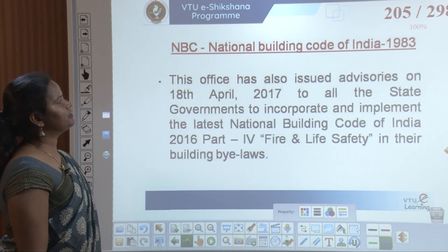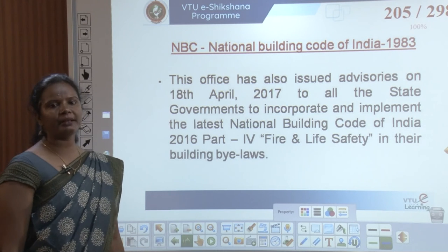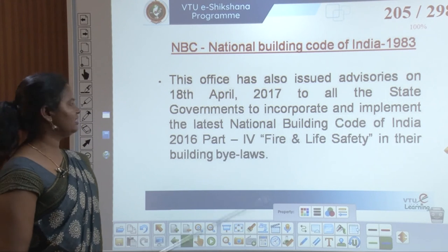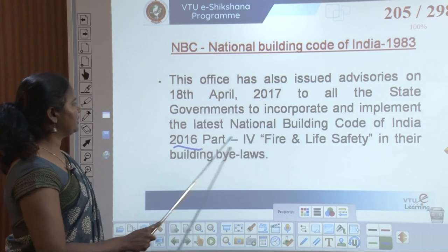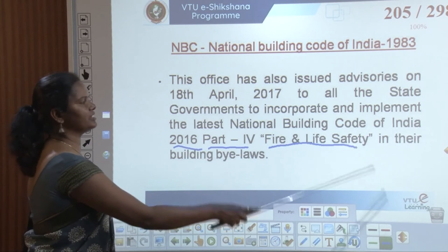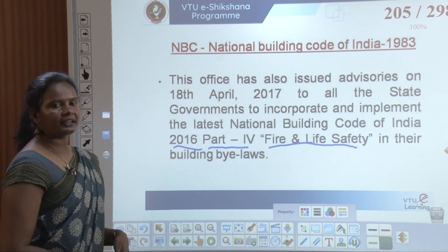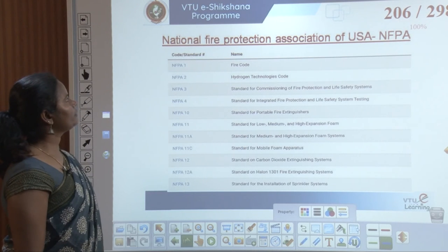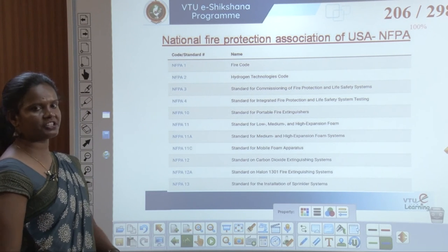The office has also issued advisories on 18th April 2017 to all the state governments to incorporate and implement the latest National Building Code of India. This is the latest document which can be downloaded. So, National Building Code of India 2016 Part 4 Fire and Life Safety. That's the latest document which can be downloaded easily from the internet and used for designing purposes. There are other regulations which can also be followed for understanding how fire protection can be done.